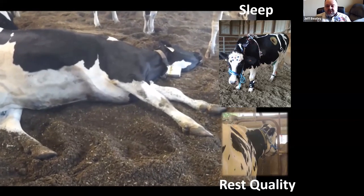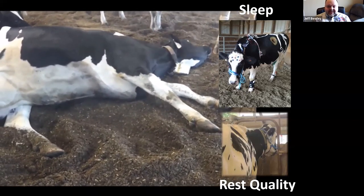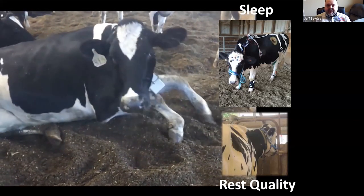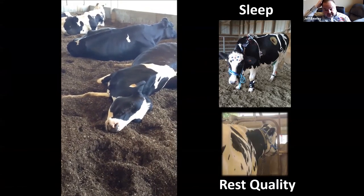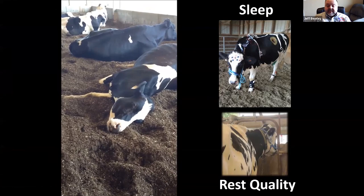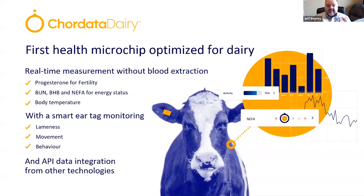And we can do that, as you can see on the picture of the cow on the upper right. She's got all the EEG, EKG equipment on. That's obviously not very practical, but we can take an accelerometer-based technology, like you see in the bottom right, to measure this more practically. Probably the next horizon for thinking about how we can use wearable technologies is moving away from behavior and into physiology.